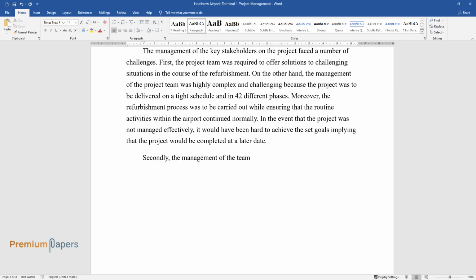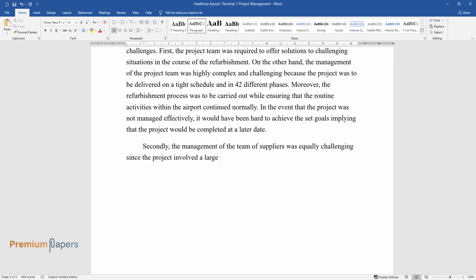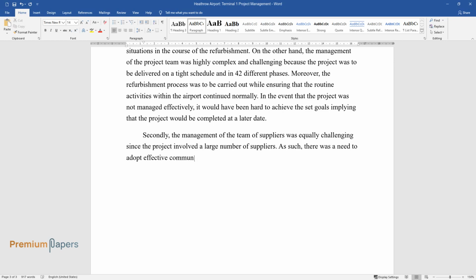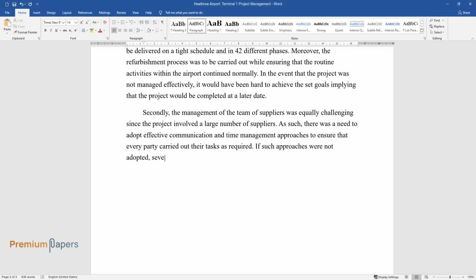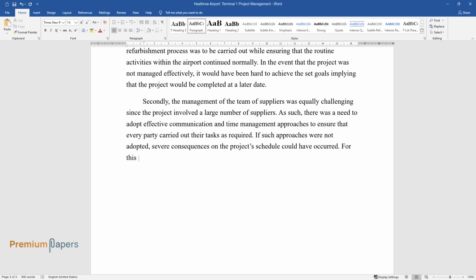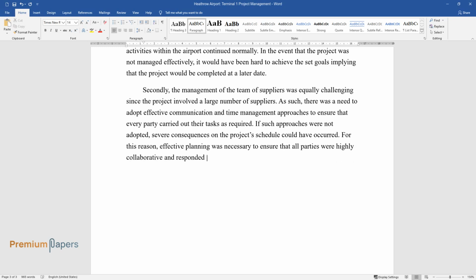Secondly, the management of the team of suppliers was equally challenging since the project involved a large number of suppliers. As such, there was a need to adopt effective communication and time management approaches to ensure that every party carried out their tasks as required. If such approaches were not adopted, severe consequences on the project's schedule could have occurred. For this reason, effective planning was necessary to ensure that all parties were highly collaborative and responded to their tasks as expected.